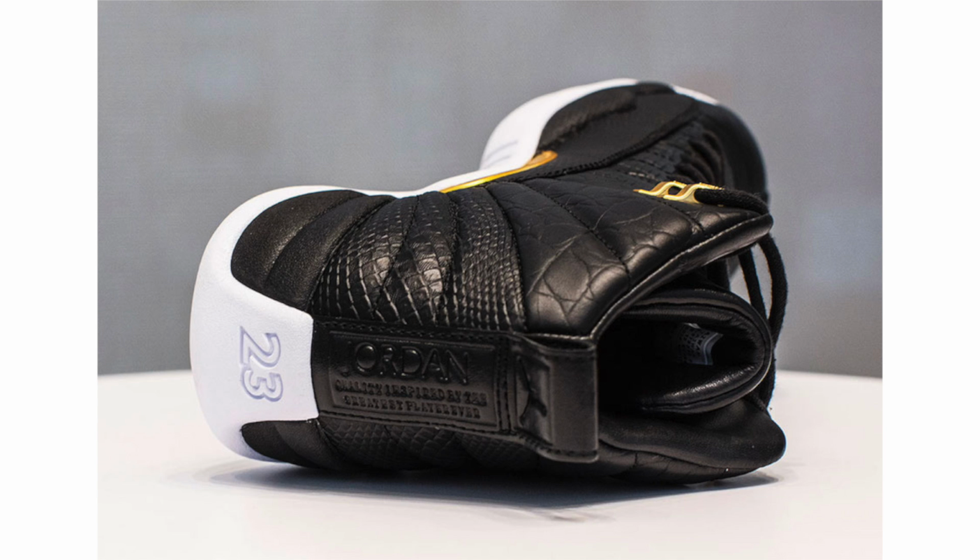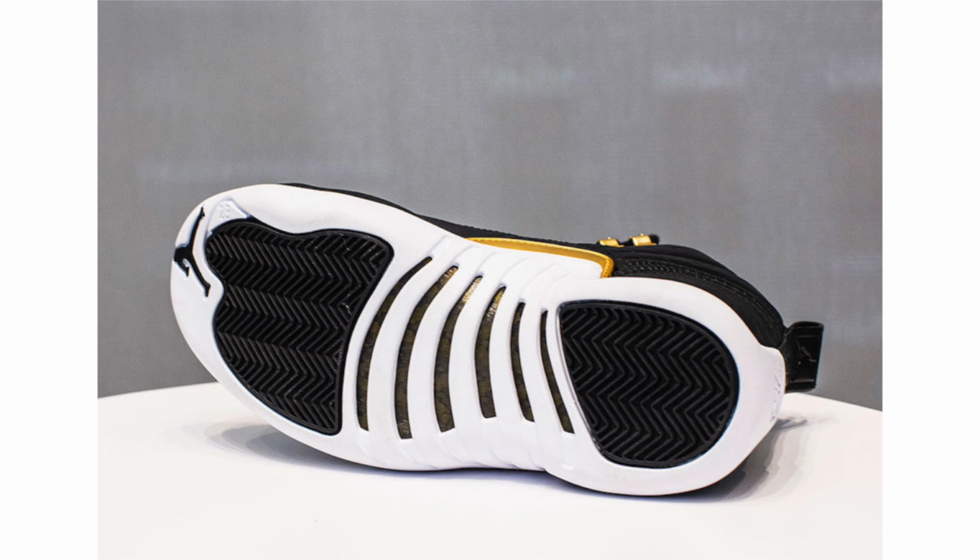I mean, you can't really go wrong if you release them in men and women's sizing. And although not confirmed, if you do wear a 10.5 and below in men's sizing, you should still be good, but I know there's a lot of people that wear above 10.5. Now, as for the release date, they are set to drop on April 12th. Retail price will be $190.